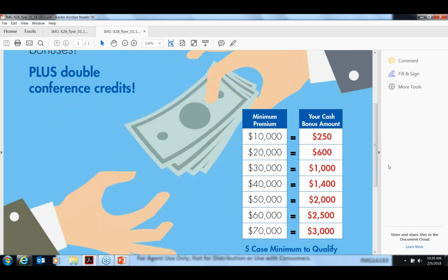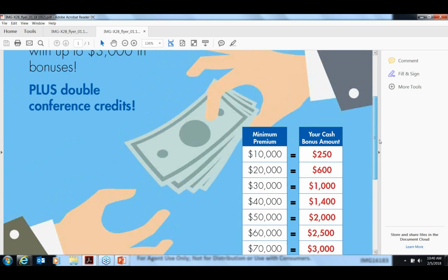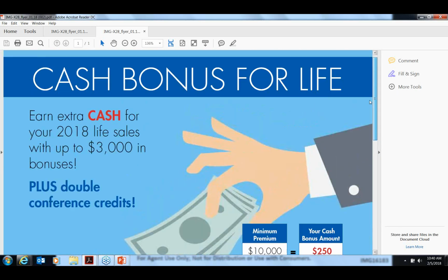20,000 combined premium, $600, and so on and so forth, with a max of 3,000. So it is a nice little feature here, especially for those really getting off to a strong start for 2018, really trying to get some traction going. This is a nice way to help you with that. So with all that being said, I'll go ahead and pass it on to Adam and see if there's any questions or anything else that I need to touch base on.